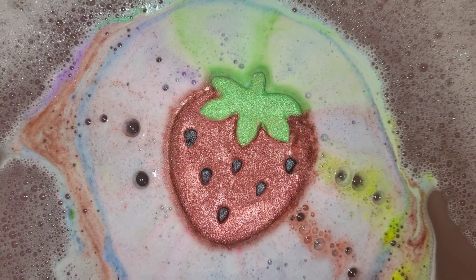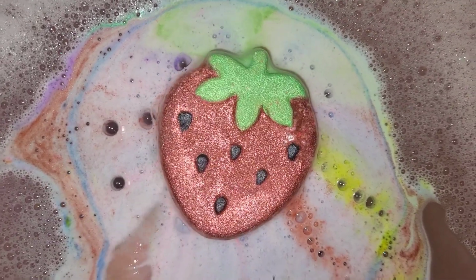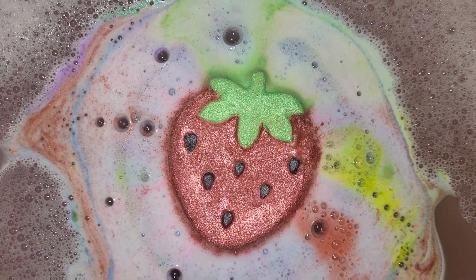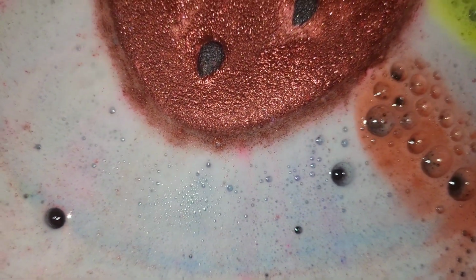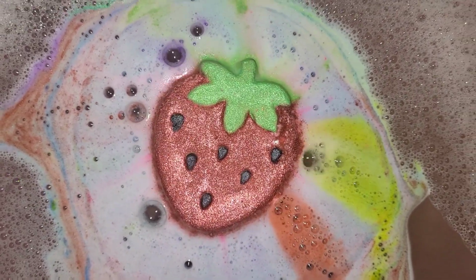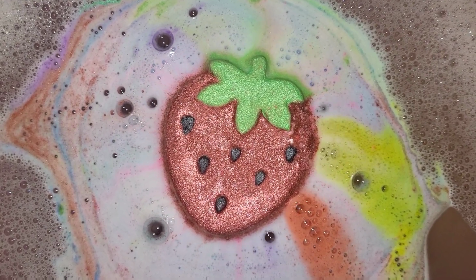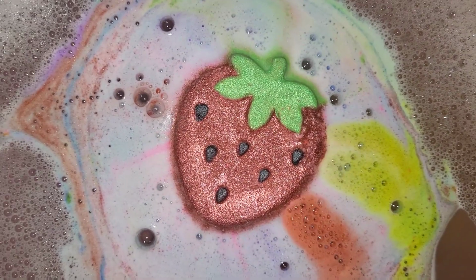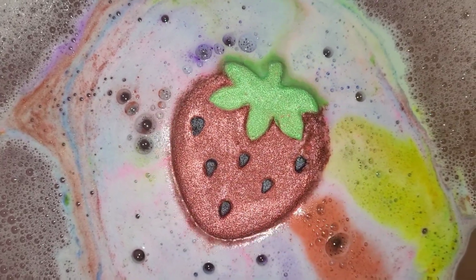So this bath bomb looked at the bottom as if it were blue, but now it's looking more like it's a not blue bath bomb. I don't know, I can't tell. It looks almost white, but it might just be that it's a very light blue. There we go. The embeds are coming out strongly. It smells very pretty. I love a pretty smelling bath bomb.